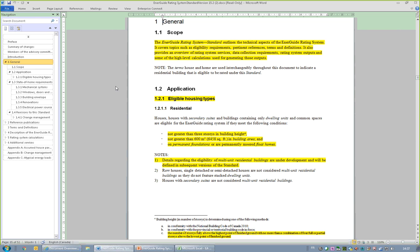Described in Section 1.2.1, eligible housing types, the general application of the rating system has not changed. It rates buildings that are less than 600 meters squared or 6,458 square feet in building area and includes single-family homes, semi-detached homes, row houses, multi-unit residential buildings, and mixed-use buildings that are comprised of more than 50% residential use. This version of the standard does not include the details for rating multi-unit residential buildings. This will be included in subsequent versions.